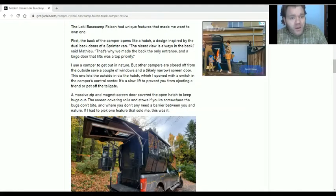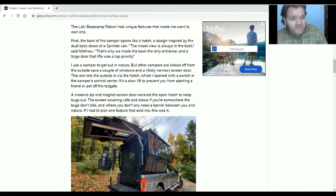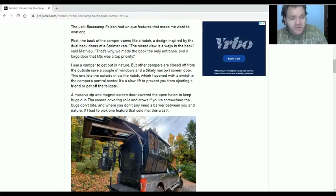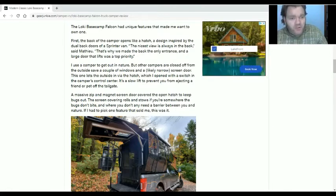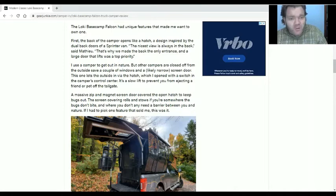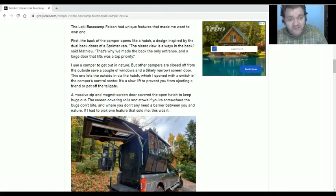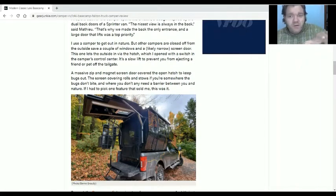That's why we made the back the only entrance, and a large door that lifts was a top priority. I use a camper to get out in nature, but other campers are closed off from the outside, save a couple of windows and a likely narrow screen door. This one lets the outside in via the hatch, which I open with a switch in the camper's control center. It's a slow lift to prevent you from ejecting a friend or pet off the tailgate. So it opens up slowly. Must be the motor is regulated to just slowly lift up.